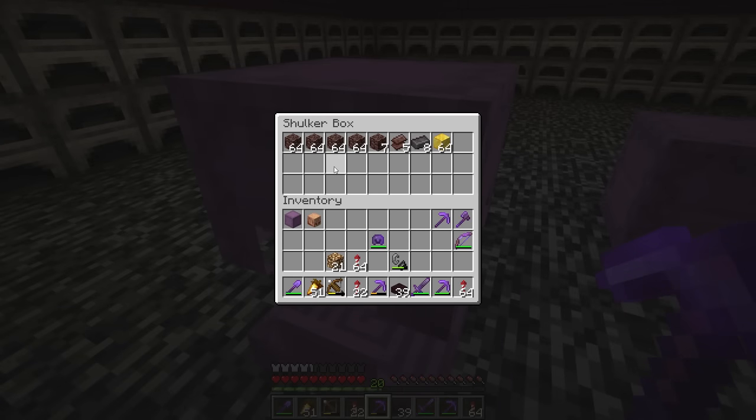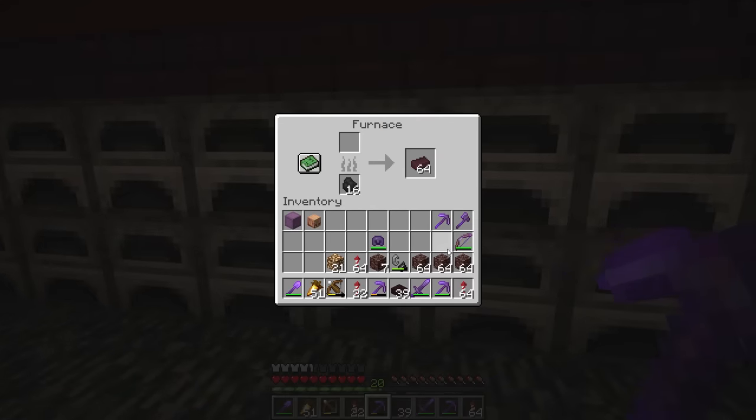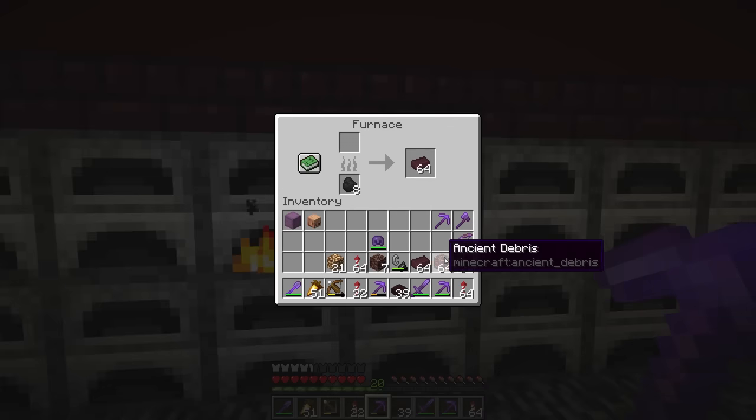However, I did find 1, 2, 3, 4 stacks of ancient debris, plus 7, and then I've got a little bit left over. We need to get this. I don't know if I want to turn all of it into scrap and then ingots. I might keep a little bit of ancient debris as debris and maybe sell some. But let's get most of this smelting up and transformed into something useful.